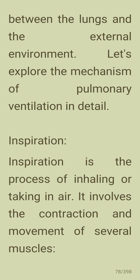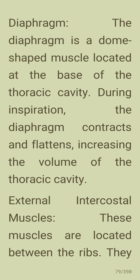Inspiration. Inspiration is the process of inhaling or taking in air. It involves the contraction and movement of several muscles. Then diaphragm. The diaphragm is a dome-shaped muscle located at the base of the thoracic cavity. During inspiration, the diaphragm contracts and flattens, increasing the volume of the thoracic cavity.